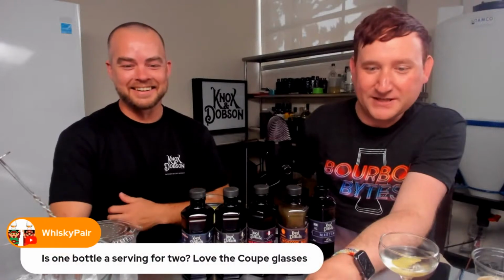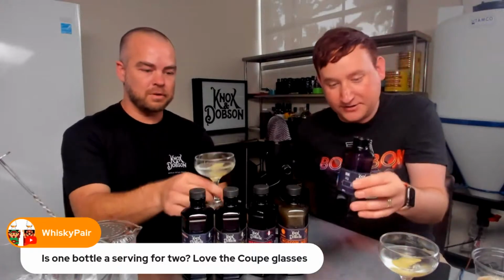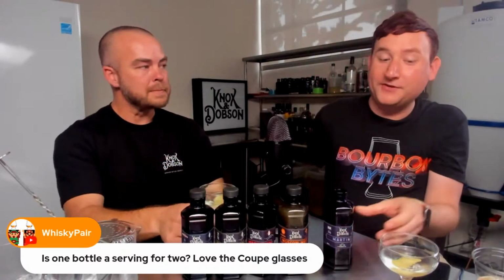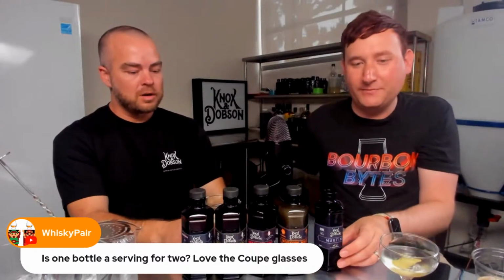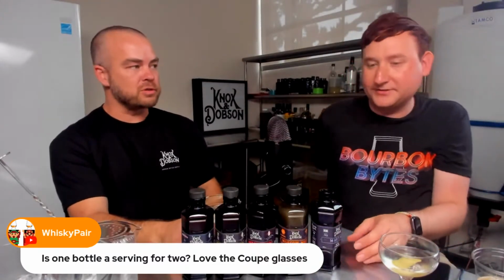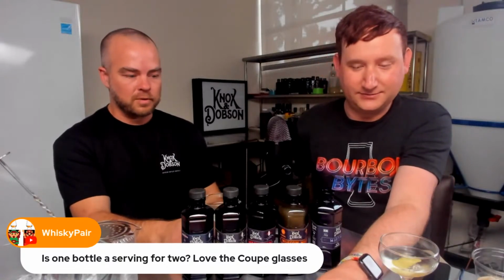Whiskey pair, I think we just mentioned you may be joining a bit late, says 1 bottle, a serving for 2. So we just made 2 cocktails, and there's still more than half the bottle here. It really depends on how heavy your pour is. This is more of a tasting pour, but how many ounces is it? You said it's 200 milliliters. Gotcha. So it's close to 7 ounces of cocktail in there.